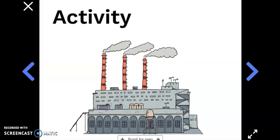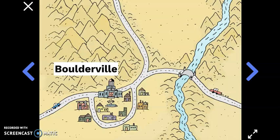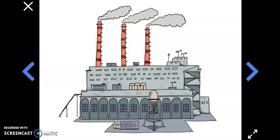In today's activity, you're going to help a town get all of the energy they need without burning wood or coal or anything else. The town is Boulderville, Nevada. Right now, Boulderville gets its energy by burning coal. But the people of Boulderville want to get their energy using alternative energy sources.